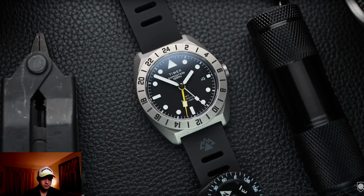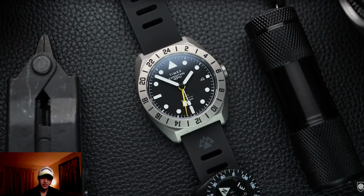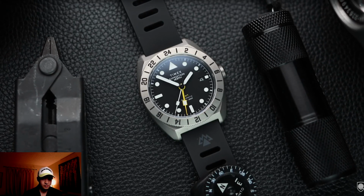In my view, the North Expedition logo printing on the thin soft rubber with a tailored buckle shows attention to detail and the completion of a product alongside the case. I wonder if it comes with that compass too on the bracelet right there. So I really appreciate this detail.